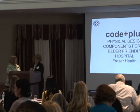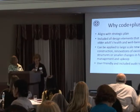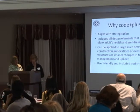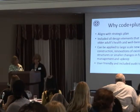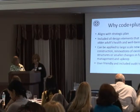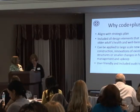And why did we choose that? It aligns with our strategic plan. It includes all design elements that impact older adults' health and well-being, and can be applied to large-scale new construction, renovations of existing structures, or smaller changes in facility management and upkeep, such as our hospital being a smaller hospital. And it's very user-friendly, and the audit tool was included.